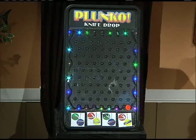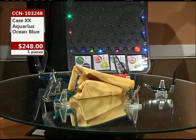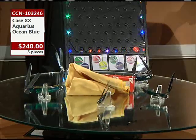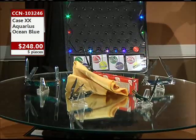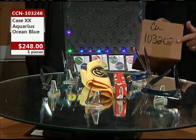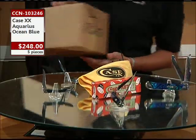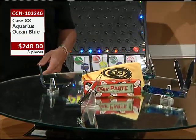And then everybody can be a winner if you spend $50 or more, because we also have the Trapper that's done in the stag bone resin that we are going to be giving out. Hey, don't forget about our mystery knife either. I have a mystery knife. It's only $8 if you want to add that on. Item number is 103202 for the mystery knife.